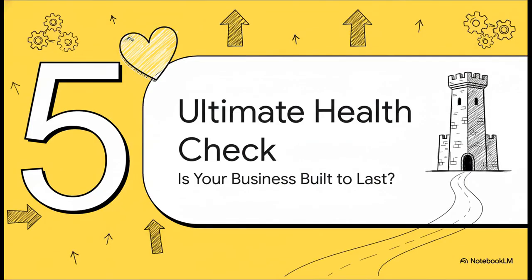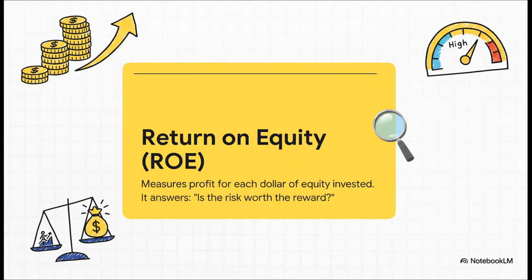Okay, we've talked profit, we've talked cash. Now it's time for the ultimate health check, the big picture. Are you actually building a business that's sustainable and rewarding in the long run? These last two metrics will give you the answer. First up is return on equity, or ROE. And this is a big one.